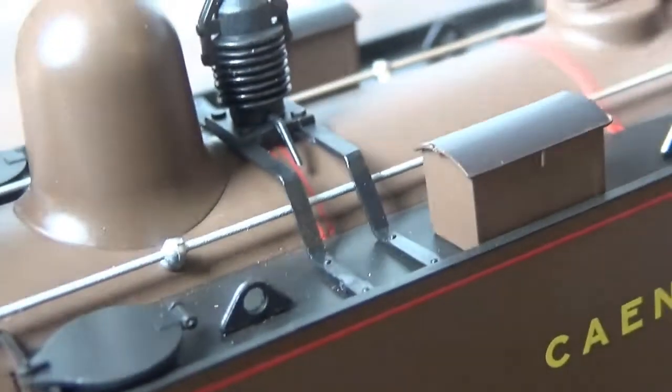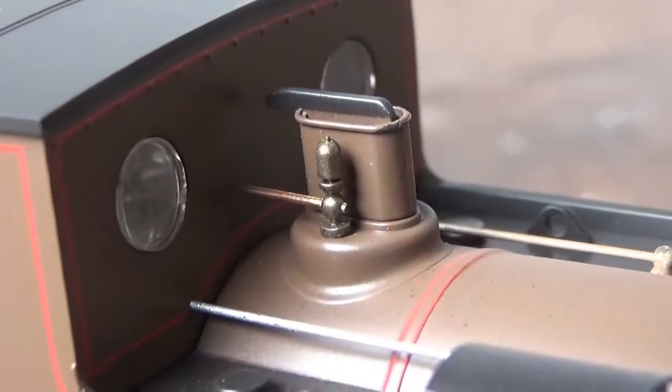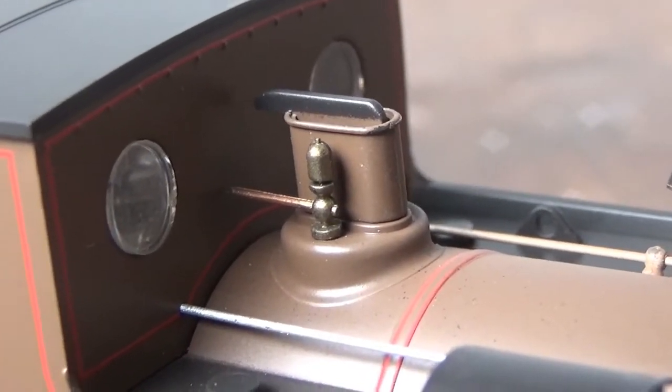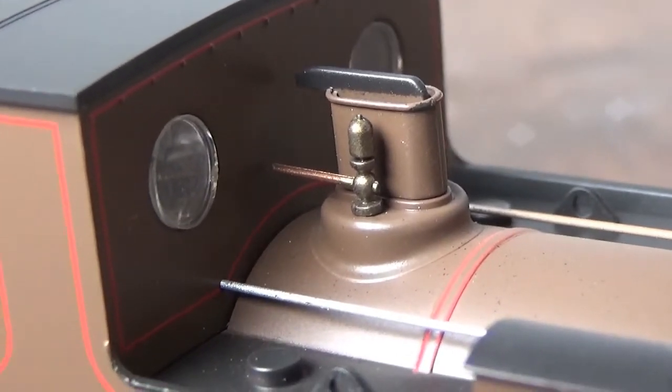And also you have some pipework there as well, just in the middle, just there, where the cocktail stick is pointing to. So that looks very nice. We also have the safety valve and the whistle, which look very nice.